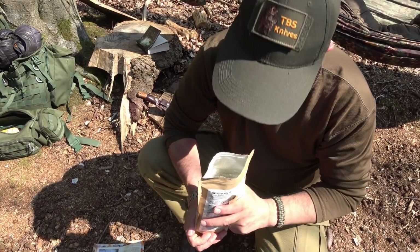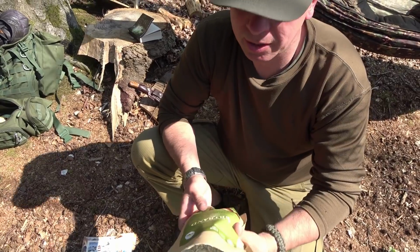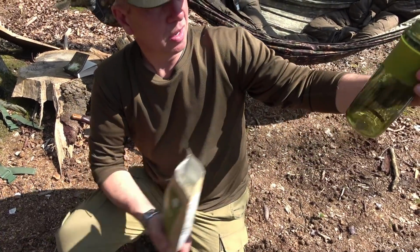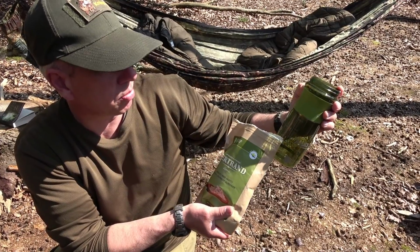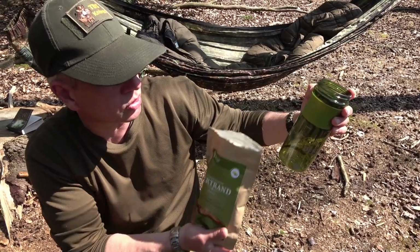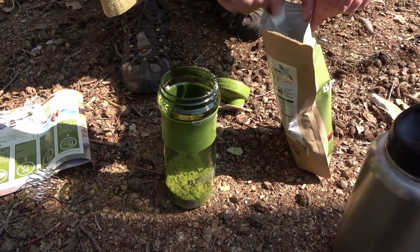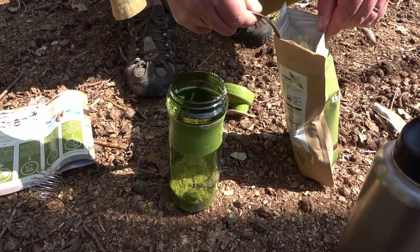So there's the contents. It smells pretty good actually. Like I said, it's vanilla flavour, and they give you markers. I don't know if you can see it, markers on the bottle. So I'm going to go for the active marker and then fill the rest up with water. So like I said, 195 grams of the powder.